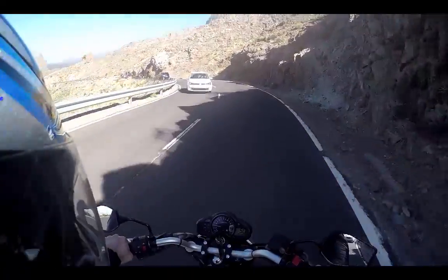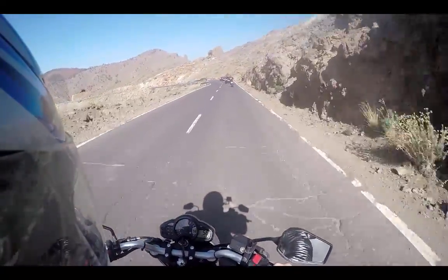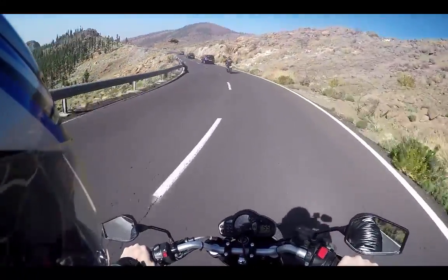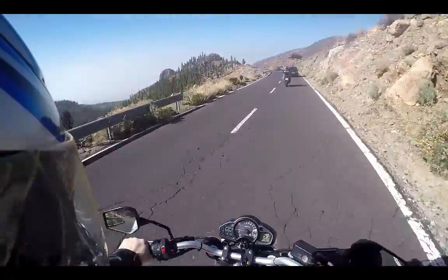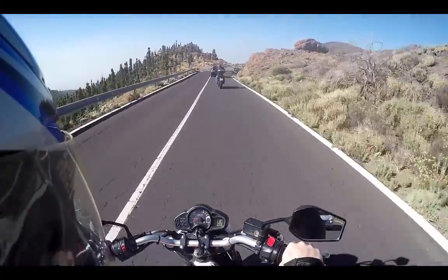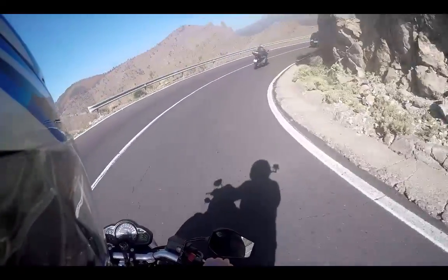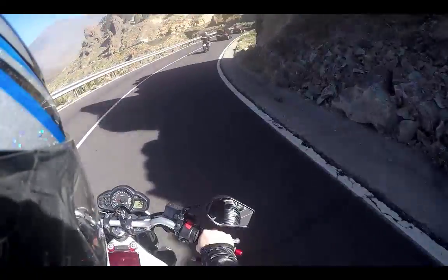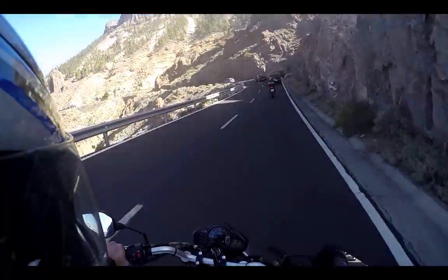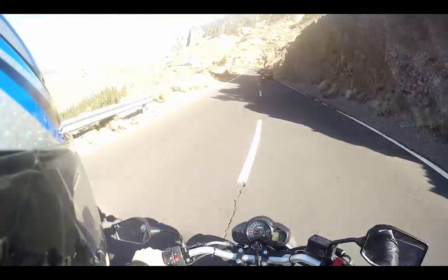Bit of traffic up here. I would like to put my gloves on, actually. Hands are going pretty numb now. Oh, I could just see the peak. When we get round the next few corners, I'll hopefully be able to show you the peak. It's still a long way up.